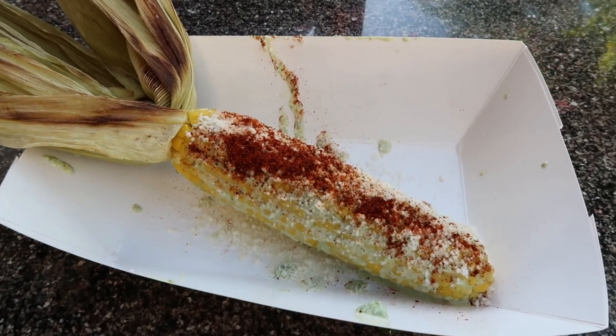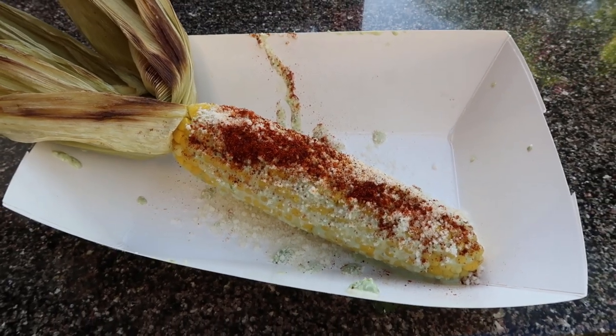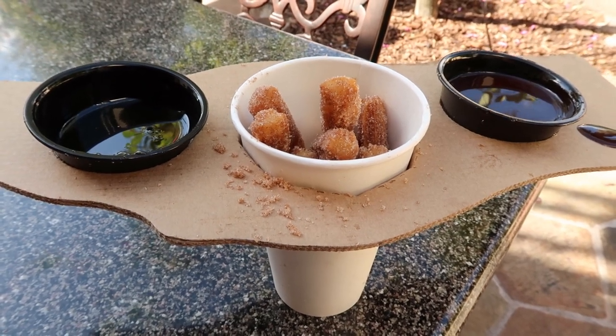From the Mexico booth here at Mardi Gras 2023 at Universal Studios Florida. I got two items at this booth. The elotes, I believe is how you pronounce it. It's basically vegetarian. It is corn on the cob, but it has a ton of different spices and sauces. And I got the vegan churros, and there are a ton of churros that come with this vegan churro order. Not only are the churros themselves vegan, but the sauce, the chocolate sauce that comes with it, is also vegan as well. So vegetarian and a vegan dish here at Mardi Gras 2023.